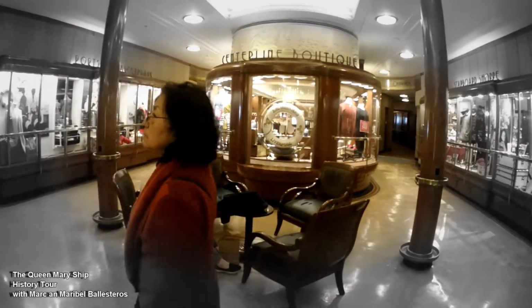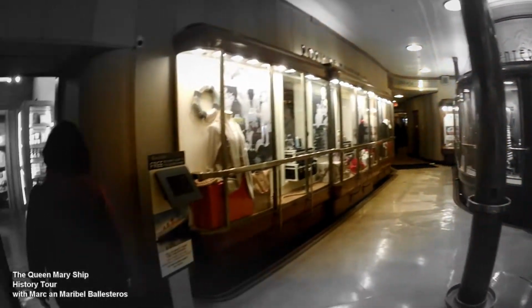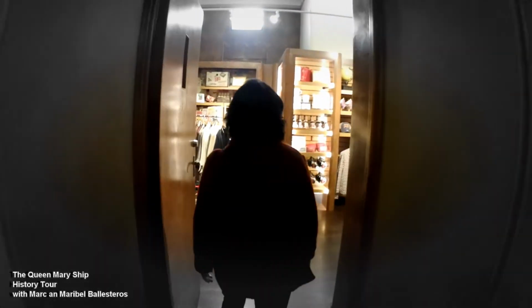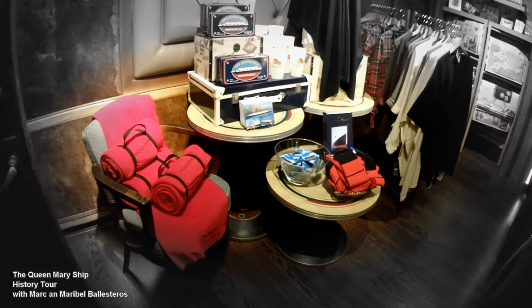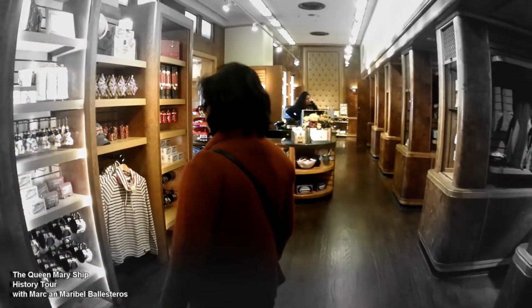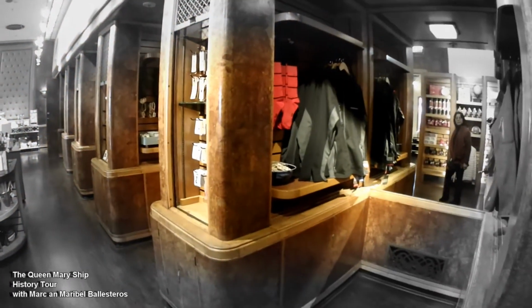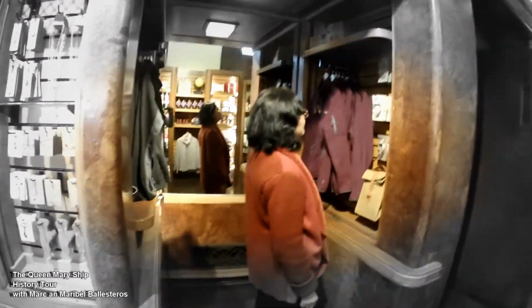Ito, check natin to. Huh? Yeah. Ayaw naman niya eh. She doesn't, she prefers mall. You know how she is. She likes mall better than historical landmarks.